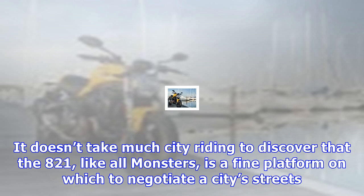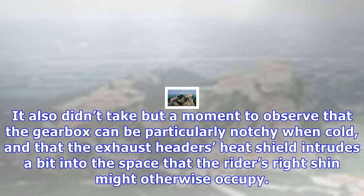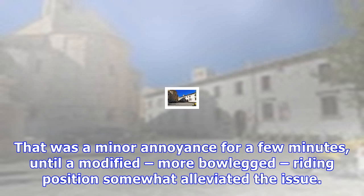The test route was about 100 miles in length, with only about 10 of them being within Rimini's city limits, proper. It doesn't take much city riding to discover that the 821, like all Monsters, is a fine platform on which to negotiate a city's streets. It also didn't take but a moment to observe that the gearbox can be particularly notchy when cold, and that the exhaust header's heat shield intrudes a bit into the space that the rider's right shin might otherwise occupy. That was a minor annoyance for a few minutes, until a modified, more bow-legged riding position somewhat alleviated the issue.